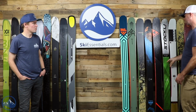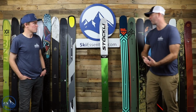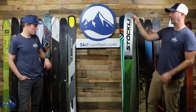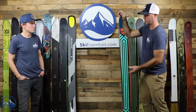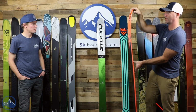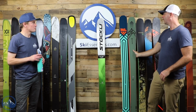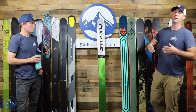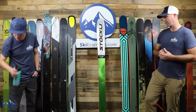And then back to a little bit lighter, but still a hard charger, Stockli Stormrider 105. We talked about these with the 88s. They're just extremely light, and they do have a flex to them, which is really nice. Even something like the Salomon here is stiffer in a hand flex than the Stockli. And one of the things I like to say about these is that the softer flex allows you to access all of the available sidecut.